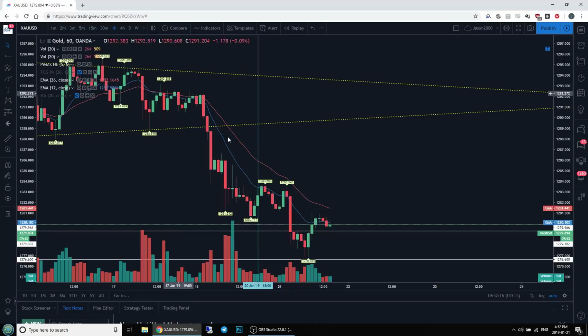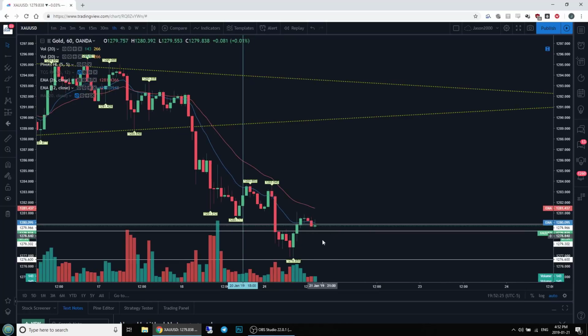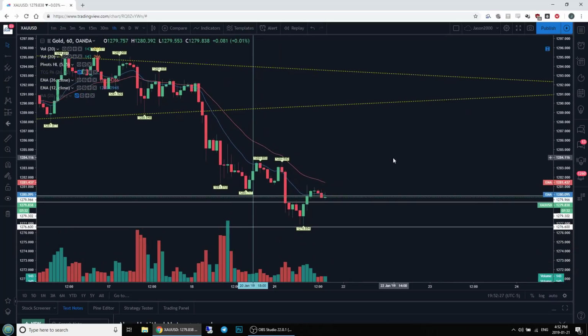Also, I want to note on the hourly time frame, very, very key for us to get over and hold this EMA support. I want to see that happen to turn this bounce into something meaningful. Right now, it's just a lower high, lower low, and this pattern is going to continue until we set something higher than 1276 and ultimately breaking our current high, 1281.105.